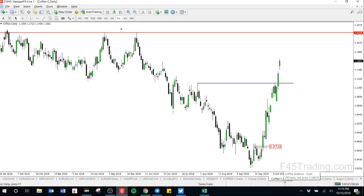Coffee had a big bull move up, and unfortunately very, very shallow. I was talking about this last week. It had a very shallow retracement and didn't even get to fill the gap in, and then just continued to push up. We're going to run these stops up in here, I believe these two equal highs on coffee.